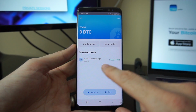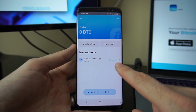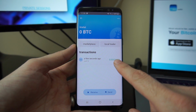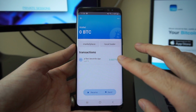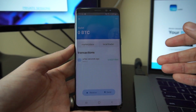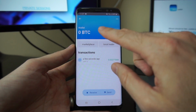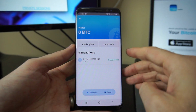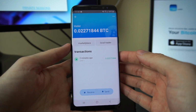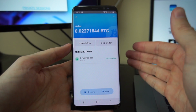Oh, and there we can see, just down below, a few seconds ago, we have an incoming transaction for 0.0227 Bitcoin. Now, a confirmation typically takes around 10 minutes, and after those 10 minutes, that will be spendable and it will be reflected in my balance above. Okay, so we have a confirmation, and this amount is now reflected in the balance and is spendable.